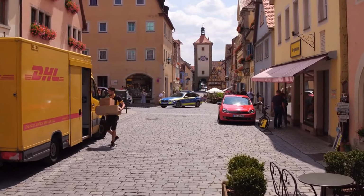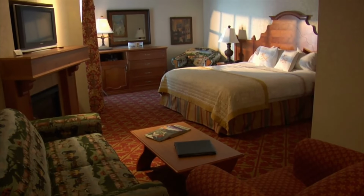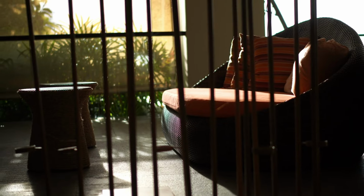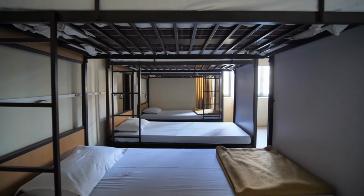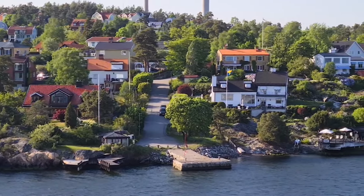Rothenburg offers a variety of accommodation options to suit every budget and style. Charming guest houses nestled within the town walls offer a cozy and authentic experience. For a more modern stay, consider hotels located just outside the town center. If you're traveling on a budget, there are also a few hostels available, no matter your choice. Be sure to book your accommodation well in advance, especially during peak season.